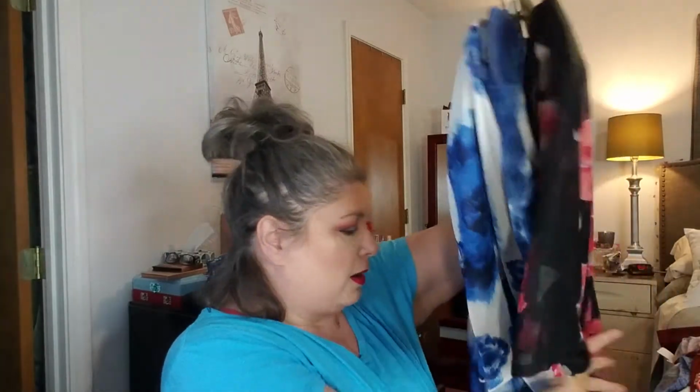So we have the kimonos. And we still have kimonos right now. Some of them are long, more like a duster kimono. Some of them are a little bit thicker now, but we still have some of the lightweight ones. And let me grab the rest of these.